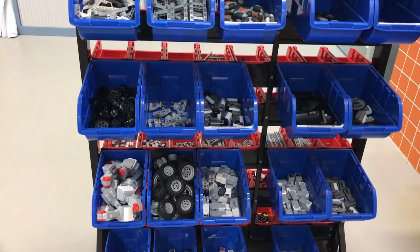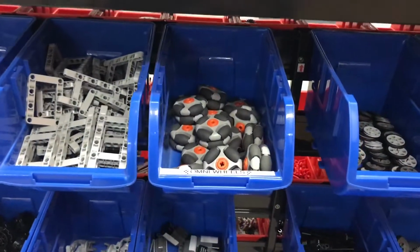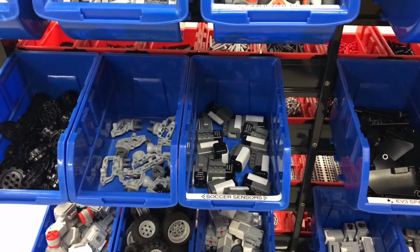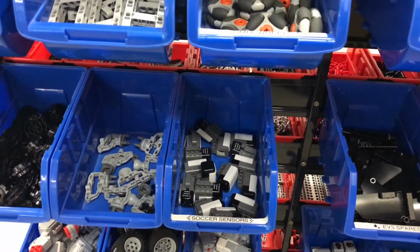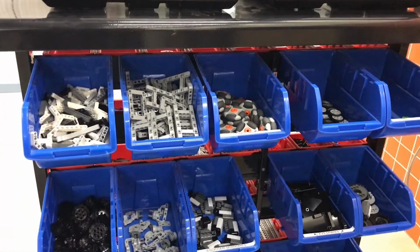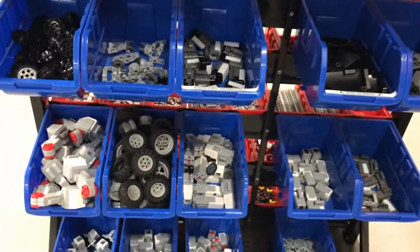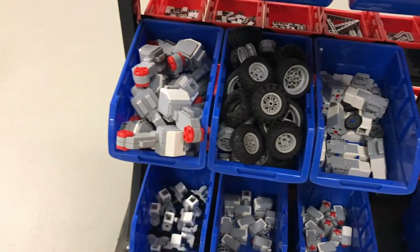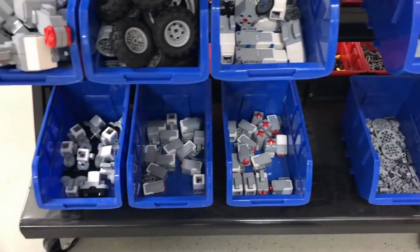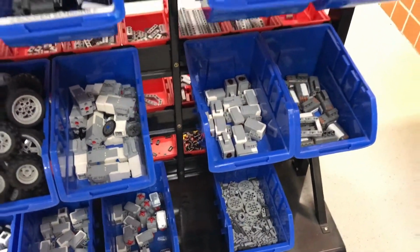Now there are two boxes I'll show you here, the Omni wheels and the soccer sensors. Those ones you do not need to use, okay? Those are for only the people who are doing soccer, and right now I don't think that's anyone in this class, so let's just leave those be. But you've got your medium motors, large motors, wheels, and there are the ultrasonic sensors and other different sensor types as well. So all the parts are over here for everyone to share.